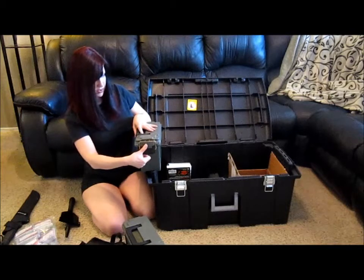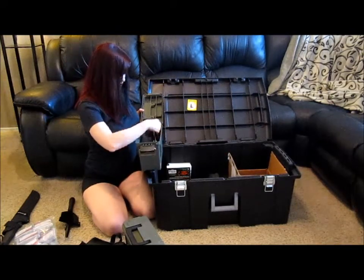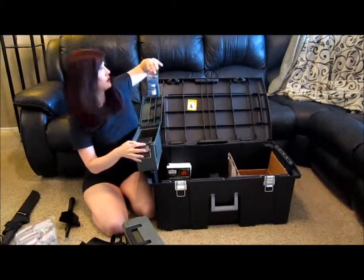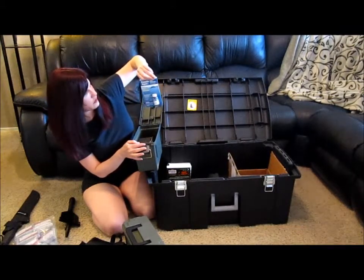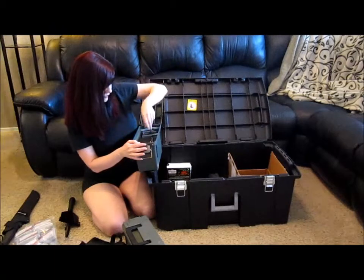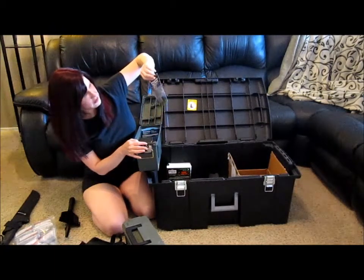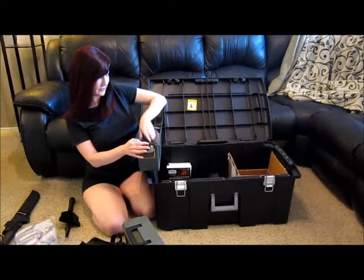We also have another box. Let's see what's inside here. So we have a solar-powered charger, some water purification tablets, a magnesium fire starter. This is definitely a must anytime you're stuck out in the wilderness.